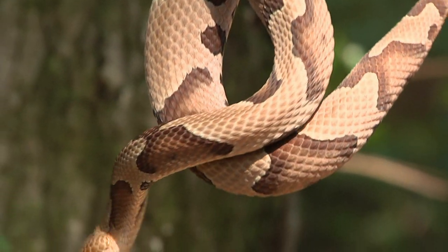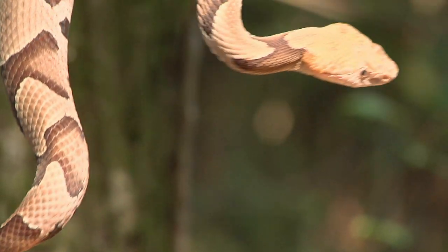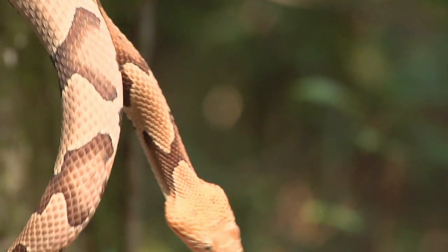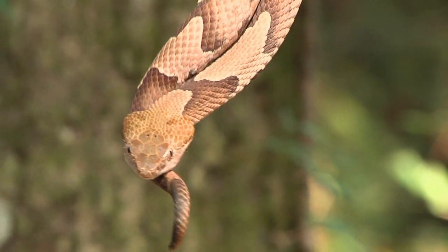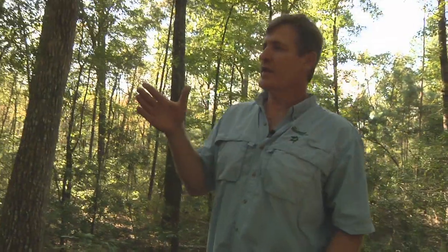Copperheads probably are responsible for more venomous snake bites than any other species in the United States. So people do get bit by them. And one thing I can guarantee, if you pick one up, you've got a real good chance of being bitten by it.